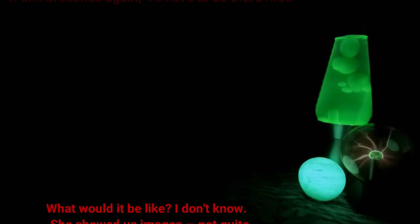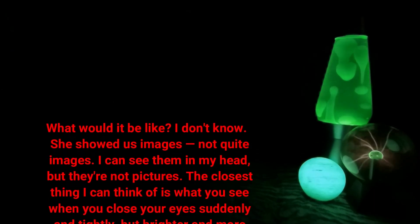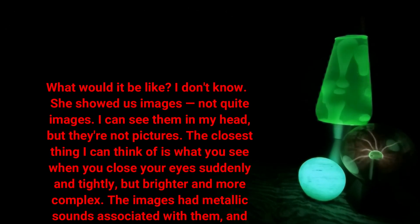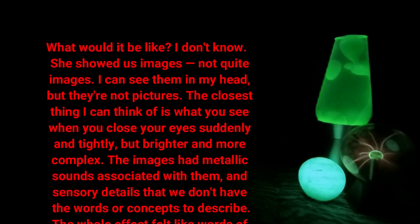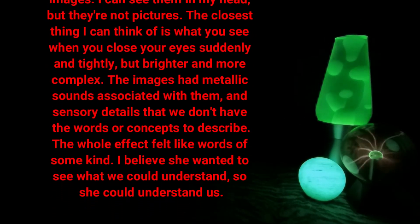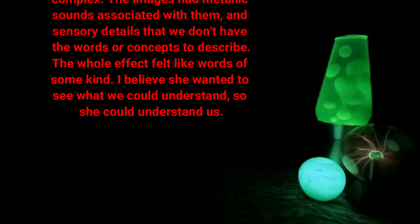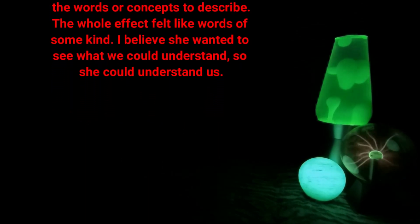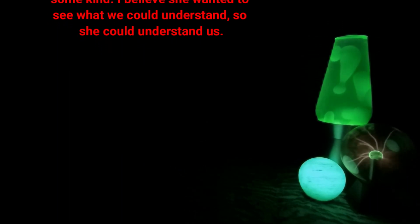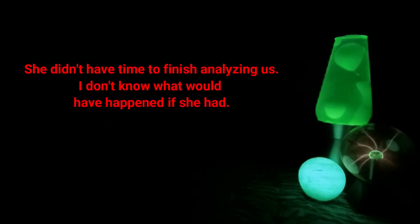What would it be like? I don't know. She showed us images, not quite images. I can see them in my head, but they are not pictures. The closest thing I can think of is what you see when you close your eyes suddenly and tightly, but brighter and more complex. The images had metallic sounds associated with them, and sensory details that we don't have the words or concepts to describe. The whole effect felt like words of some kind. I believe she wanted to see what we could understand, so she could understand us. She didn't have time to finish analyzing us. I don't know what would have happened if she had. End of file.